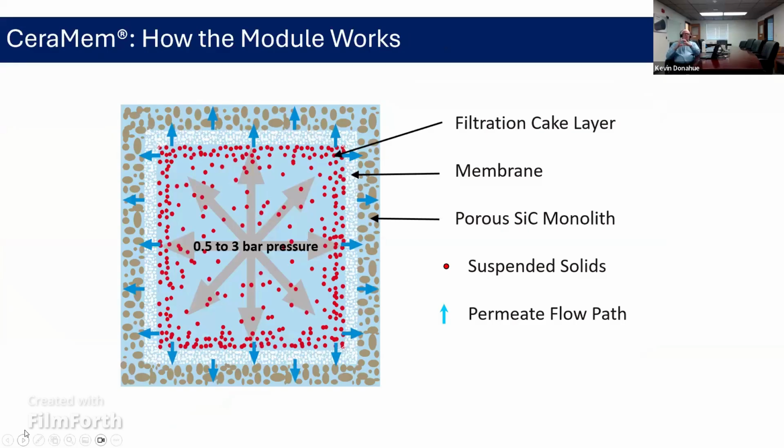Whether it's a CleanStep or a Ceramem membrane, the principle of operation is the same. You have a channel, which could be circular or square, and it's showing a square channel here. We're pumping the liquid through the tube from one end to the other, and typically we run anywhere from 10 PSI up to 40 or 50 PSI. Typically the liquid has some kind of suspended matter in it. The suspended matter contacts the membrane surface, and we try to minimize the thickness of the solids on the membrane surface by using a high velocity.